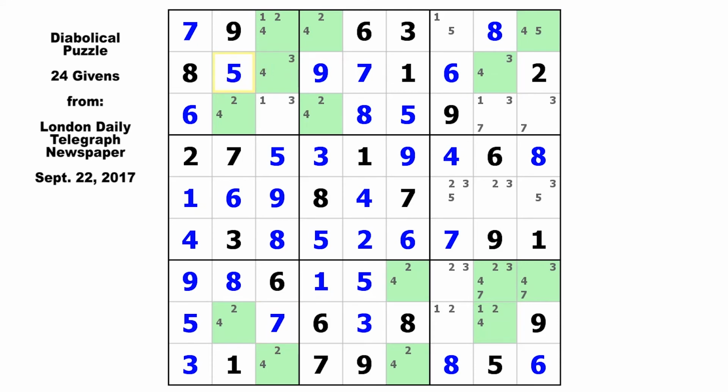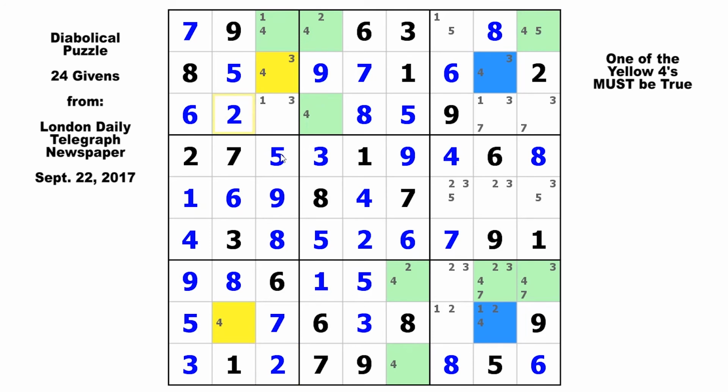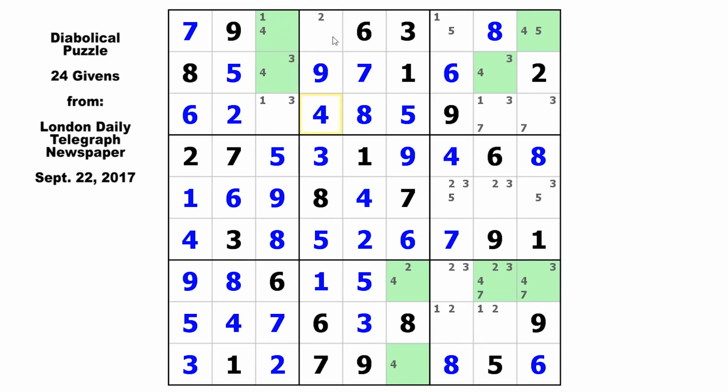And now we have another skyscraper. We have a foundation here, and then here are our two spires. So that means these two cells cannot be four, so they must both be two, all right? So now, let's get rid of the colors, and we've got some naked singles, naked single, naked single, naked single, naked single, and a naked single on three. So that's it for the fours. That's a dead swordfish, so let's move to candidate five.